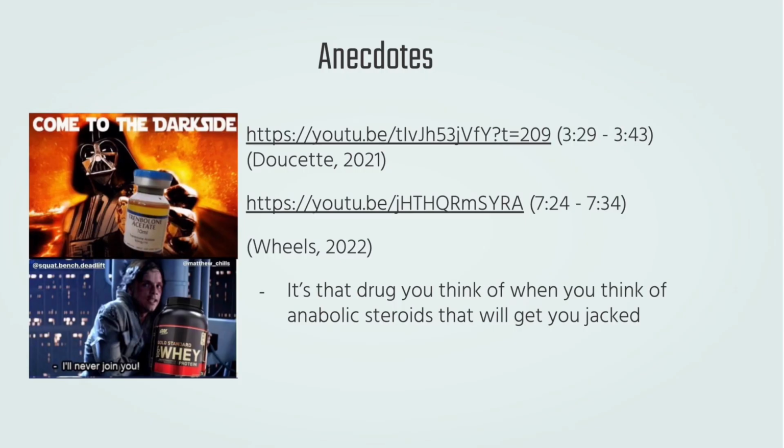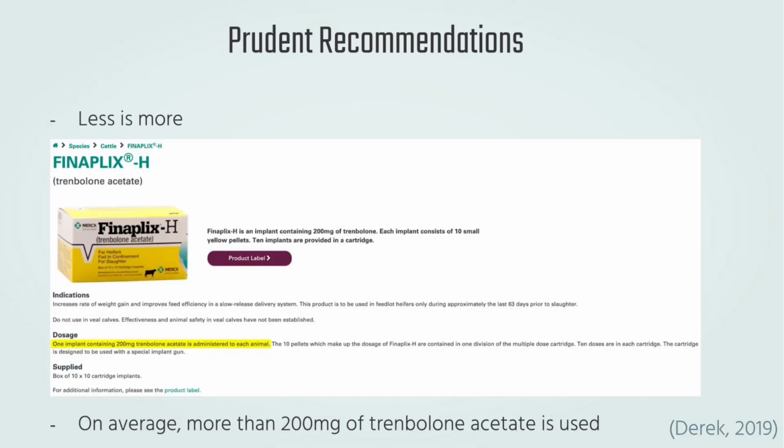And so it's sort of that drug that you think of when you think of anabolic steroids that will get you jacked like a house. So prudent recommendations. First thing is less is more. As you can see by this picture, Trenbolone acetate is still sold legally for cattle. It's still used for that purpose.